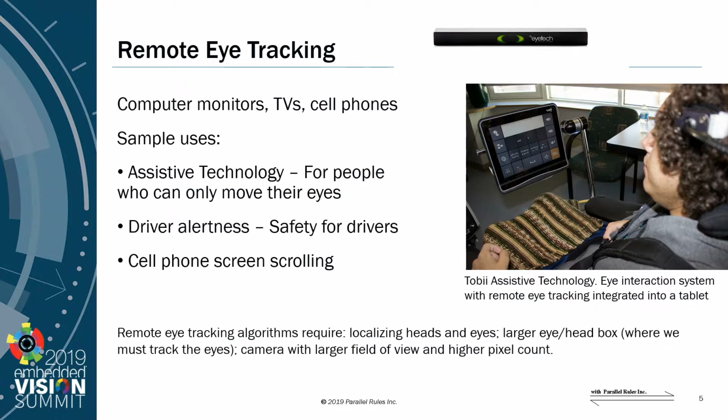And so one of the very important uses today that actually is being used is for people who are very severely disabled. They can type with their eyes. They can communicate. They can control things, and that's a very important use. Today, Tobii is one of the leading technology suppliers in that area, and they're also one of the leading eye tracking companies in the world today.